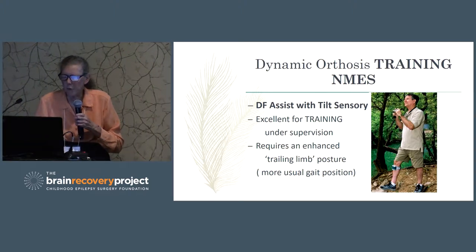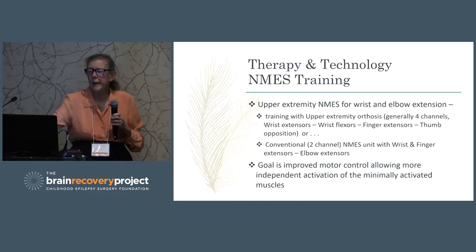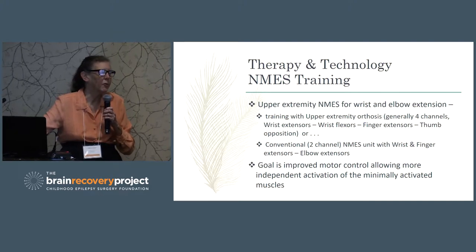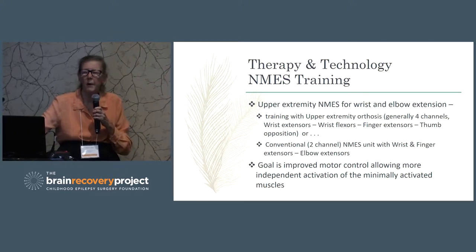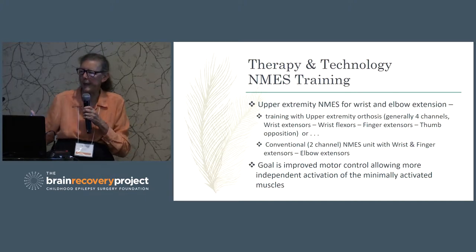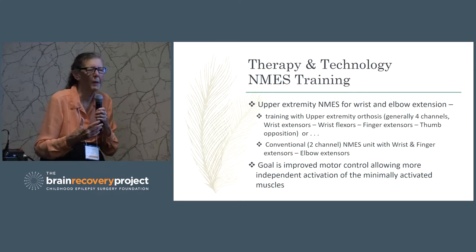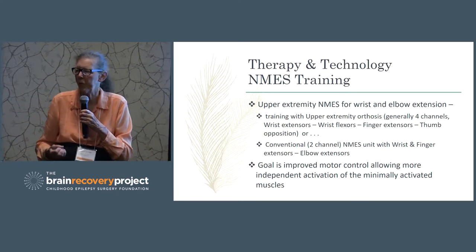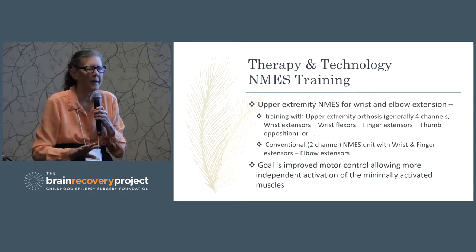Other forms of electrical stimulation. Upper extremity wrist and elbow NMES. NMES, by the way, is neuromuscular electrical stimulation. And we use that term when we're looking at something that we expect to be training, that we're anticipating the individual will be able to take over the function without continuous use of the stimulation. Okay, we'll talk about long-term management a little bit later.